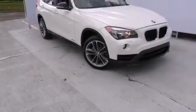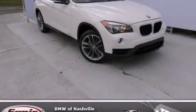With an EPA estimated rating of 34 miles per gallon on the highway, fuel efficiency does not take a backseat. Stop by today and test drive this vehicle for yourself.